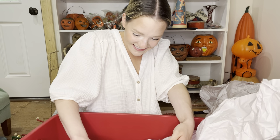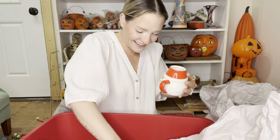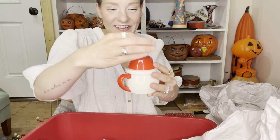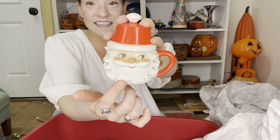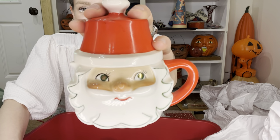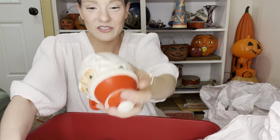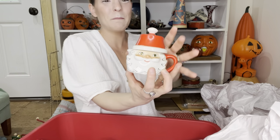Okay. Now this is broken, but I don't care. Oh my goodness. This is another Holt Howard piece. It is the Holt Howard Santa sugar and creamer. So here he is with his gold star eyes. He has his original Holt Howard sticker on the bottom.